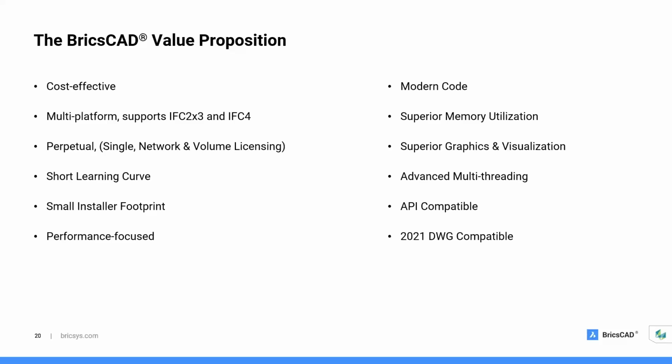We have the perpetual licensing as well. It's a very short learning curve. As I showed you, I think that's very easy to understand, that you don't have to really go and learn BricsCAD from scratch. You already know what to do with what you've been using over the years.